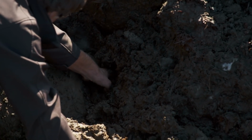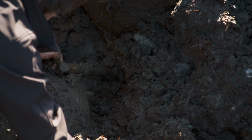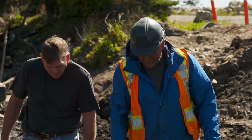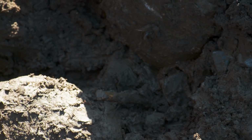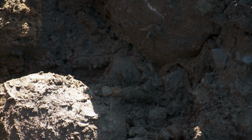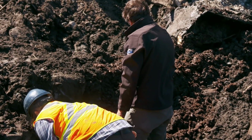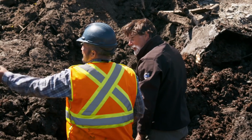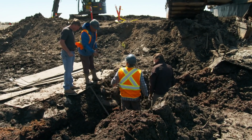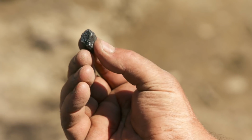That might be something Spooner wants to look at, eh? Mm-hmm. It looks cut. Definitely not natural. And it's running right under that big stone there. So we'll take that, sample it, and see if we can get some testing. Ooh, look at that chunk. Coal? Yeah. Nice. Wow. So that's the coal we're finding. Yeah, we found some pieces fairly large. We've hit pounds of it now.